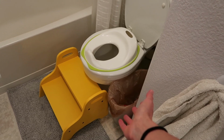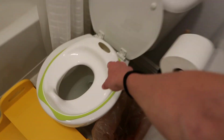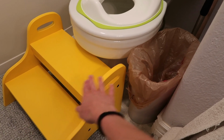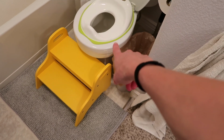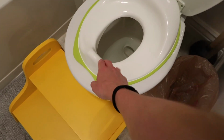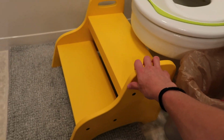Moving this way, we have the toilet. So you can see that I do have a potty seat that is on top of the regular toilet lid. And then I've got the step stool right here so that Kylie can climb up and get on the potty by herself, which she does now, and it's awesome. This potty seat is actually just one that I picked up from IKEA, and the step stool is also from IKEA.